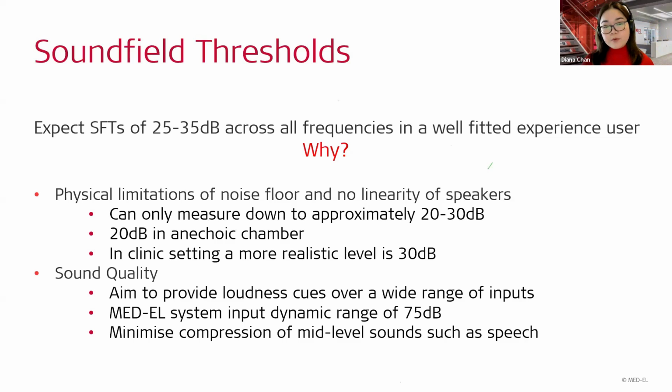This may be particularly important for noisy situations where people naturally raise their voice levels. If we made a 20 dB sound detectable, there would be no loudness cues above 90 dB, and your 3-to-1 compression would start at 40, 45, probably reducing level cues in everyday speech. So if you remember in the previous slide, we aim for a wide input dynamic range, and that's mainly to mimic normal hearing and provide an accurate perception of sound level changes. Next slide, please.